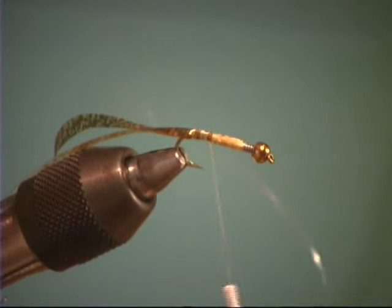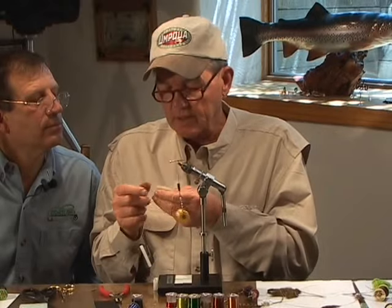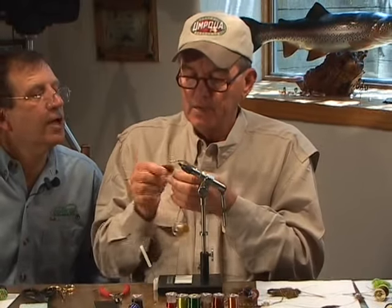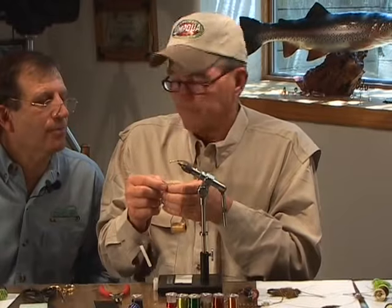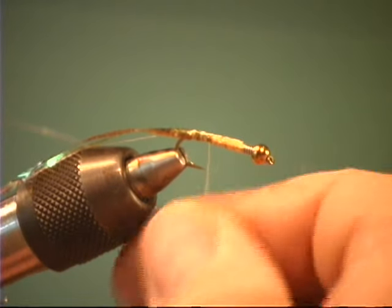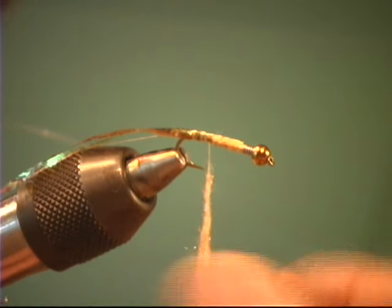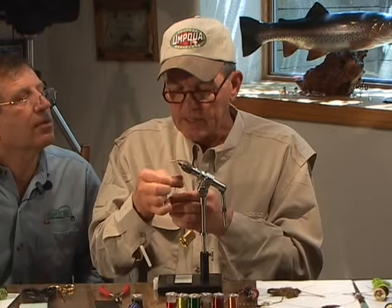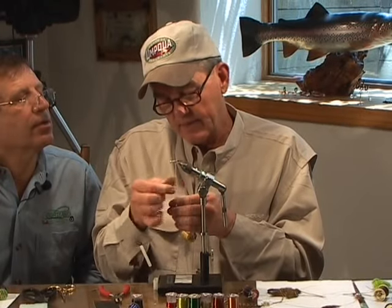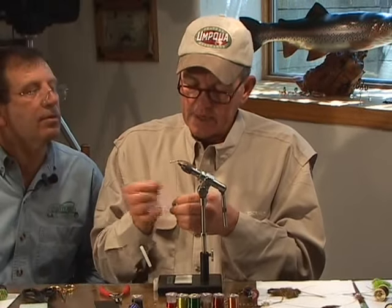Now we're going to dub a little abdomen with this Wapsi Sow Scud dubbing, which is a very lively material. When it's wet, it is a perfect golden stone belly. I'm going to put that mono back in a little. It's not too yellowish. I always believe that sometimes on the nymphs you put too much yellow in. This is the perfect color. They're just a dirty cream. I actually mix some gray in with my cream just to get it dirty. It's not a bright yellow. So this makes a really nice, realistic golden stone color, because they're a definite two-tone fly, with that mottled back and the lighter belly.